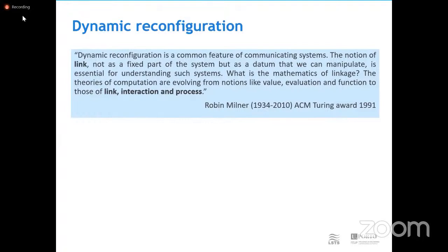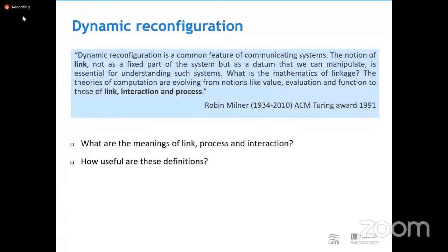And so we need to evolve the notions like value, relation, function, which is a common notion, into those of links, interaction, and process. It's a quote from Robin Milner during the Turing Award in 91.